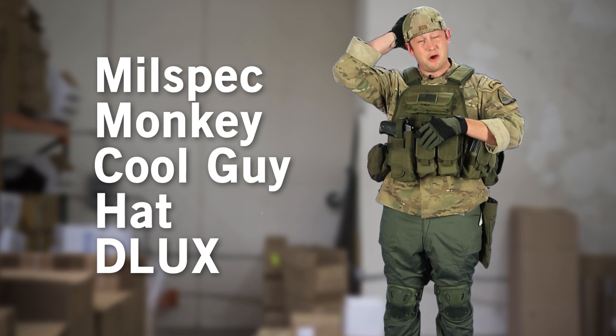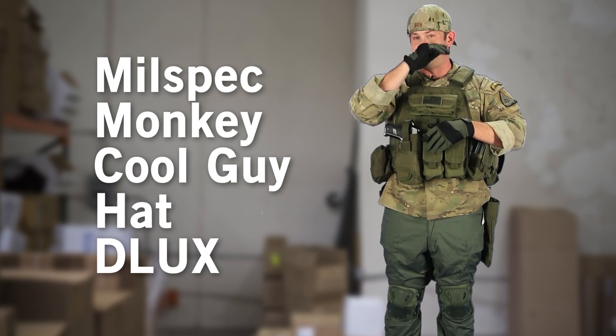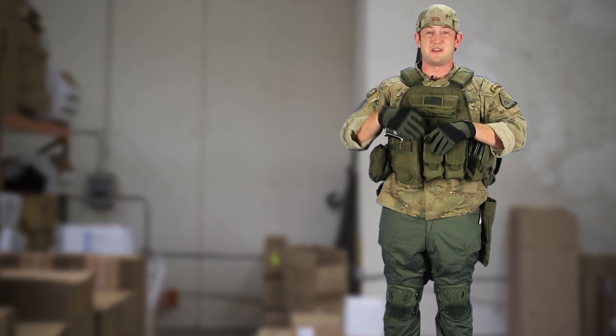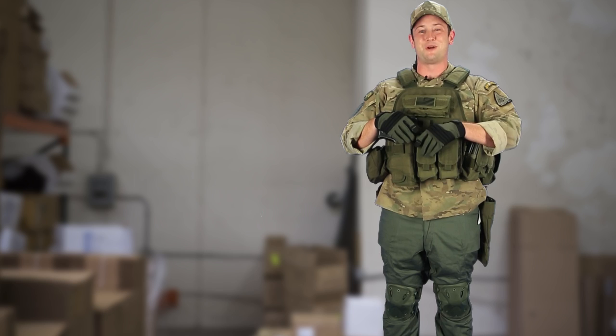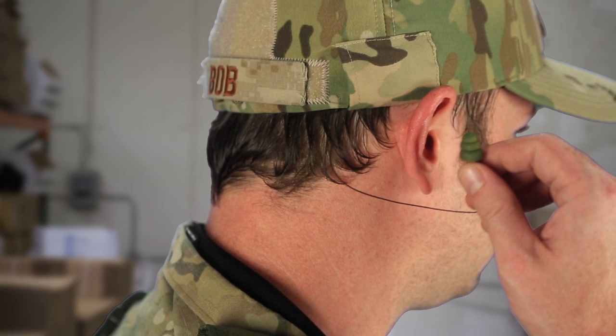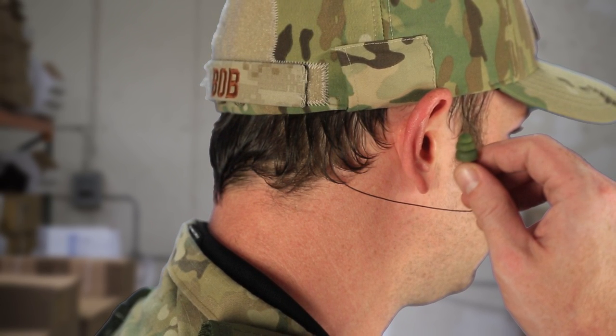But there's also no negative space in the back where I can get shot in the forehead from. A lot of normal everyday hats have that negative space, and I don't like wearing it for airsoft because I hate getting shot straight on the skin right in the front of my head. So I like these Milspec Monkey Cool Guy Hat Deluxe. I use them on the farm, I use them on the ranch, and I use them on the range. They've got integrated earbuds into the side of the hat, which is awesome.